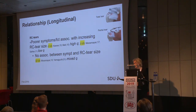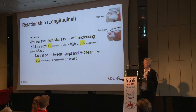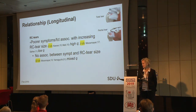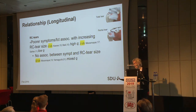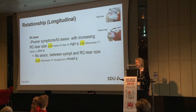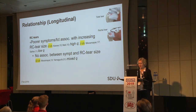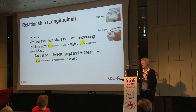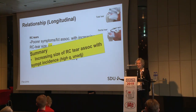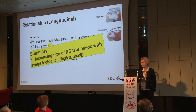When looking at the longitudinal studies included in that review regarding rotator cuff tears, there was an association between increasing tear size and poor development of symptoms, and also poor development of function. And that was found in two high-quality studies and two low-quality studies. And again, there were two of mixed quality that did not find any association between symptoms and rotator cuff tear size. So they summarized, based on the high-quality studies, that an increasing size of rotator cuff tear may be associated with an increased symptom incidence.